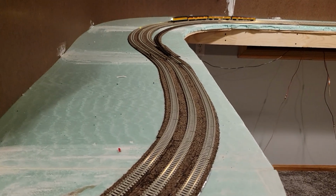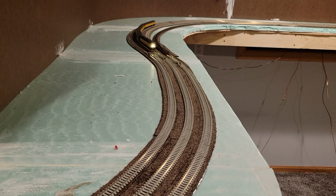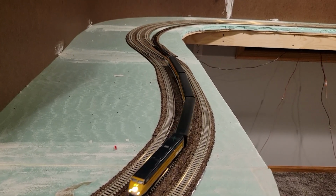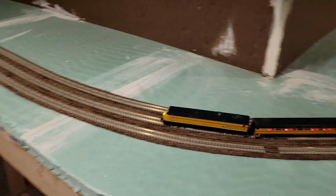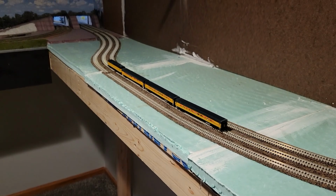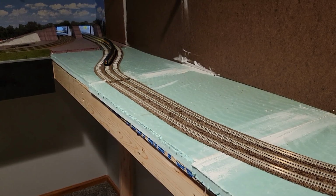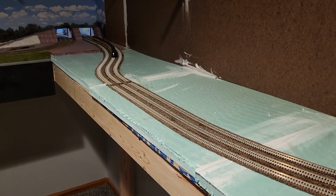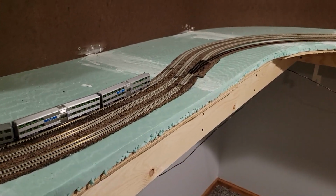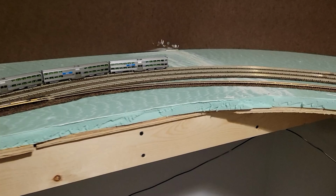And you can see we're going through that S-curve, which I just think adds a nice visual flair. Now, when this rounds the curve, you're just gonna see it's gonna die here in a second, because past that last track gap, I blocked these off with isolating rail joiners, so you're gonna see where I stopped wiring. It's right there. But I feel great, and then I was like, okay, I need to run more trains.